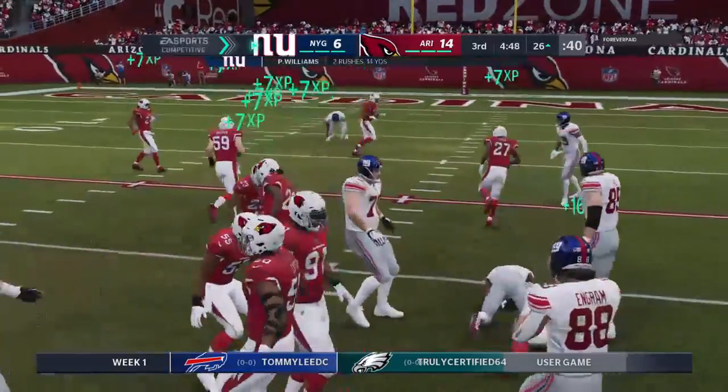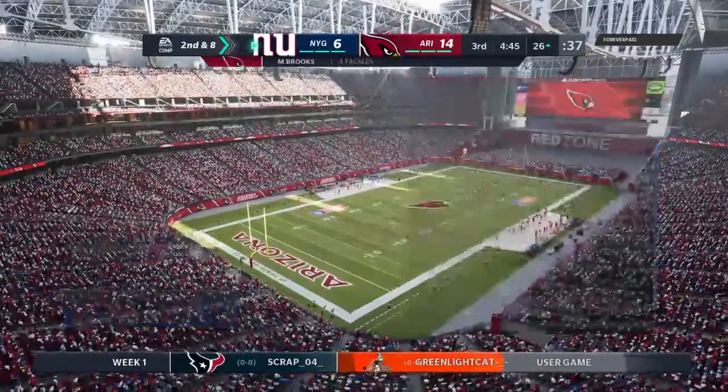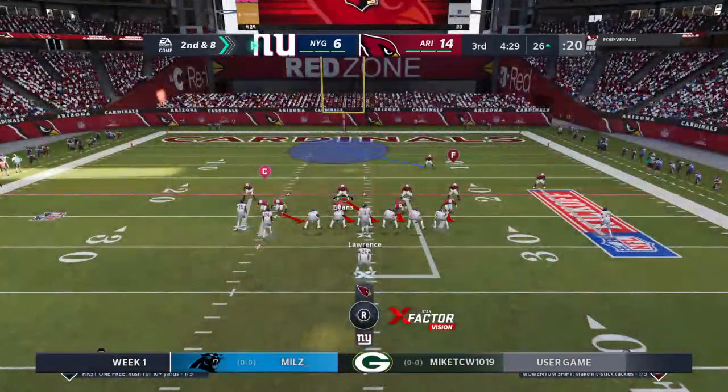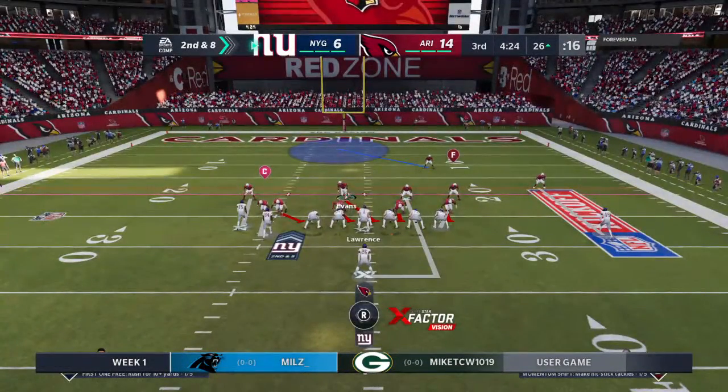And he'll take this down just shy of the 25-yard line. 2 yards on the pickup there. It'll be 2nd and 8. It's 2nd and 8.